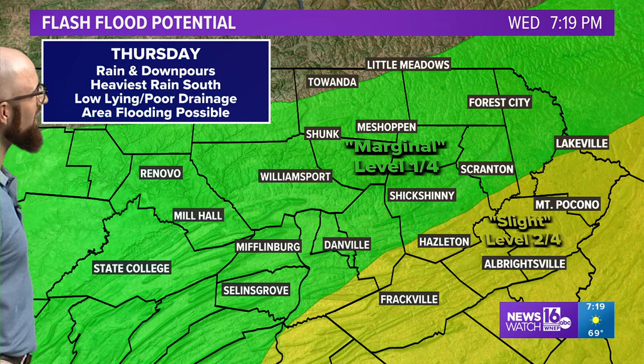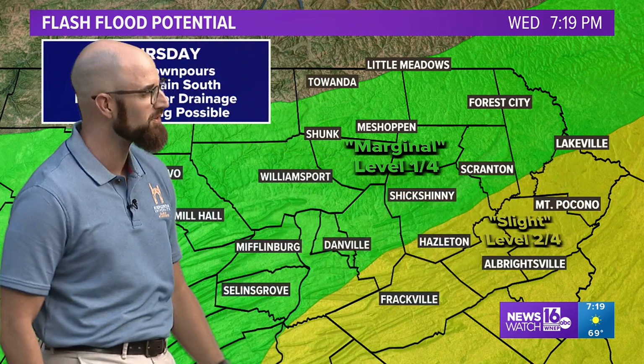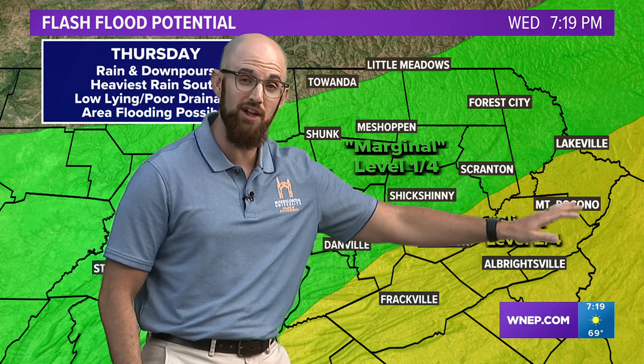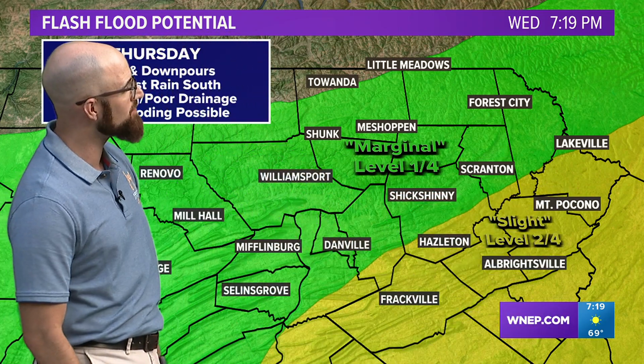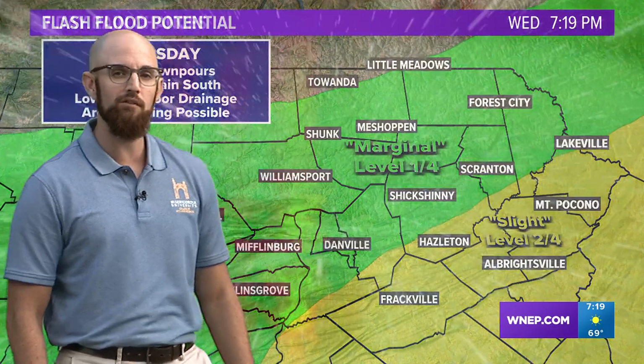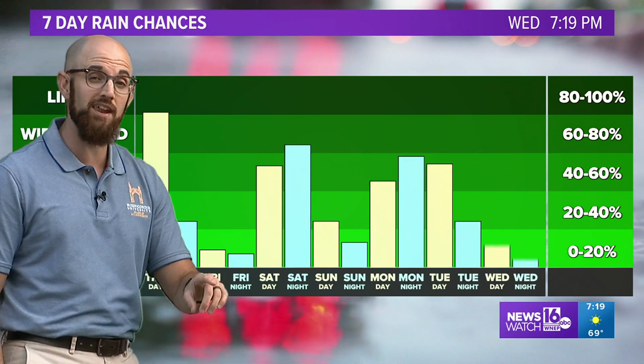So if we're going to find any flash flooding issues, probably no surprise that it would be in the areas that get hit hardest with the heavier rain. And we think there's at least that level 2 out of 4 risk for some flash flooding and some low-lying and poor drainage flooding across the southern tier of counties in our area, and then a level 1 of 4 risk north of that. I think tomorrow's the wet day, but Friday is going to be a pretty good day.